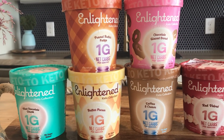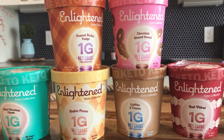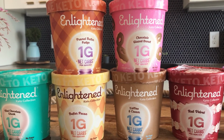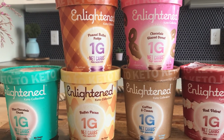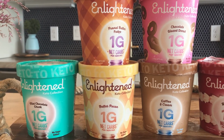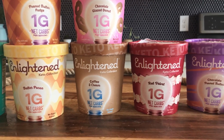So again, there is a lot of competition now in the keto ice cream space. Enlightened is definitely the most established player there. They compete with Halo Top on the regular, so for me, this is great because it's going to be available, and that's one of the biggest hindrances for people with keto ice cream: the availability. You're going to find Enlightened all over the place. We've seen it at Sprouts, Whole Foods, just pretty much everywhere. So that is definitely a win.